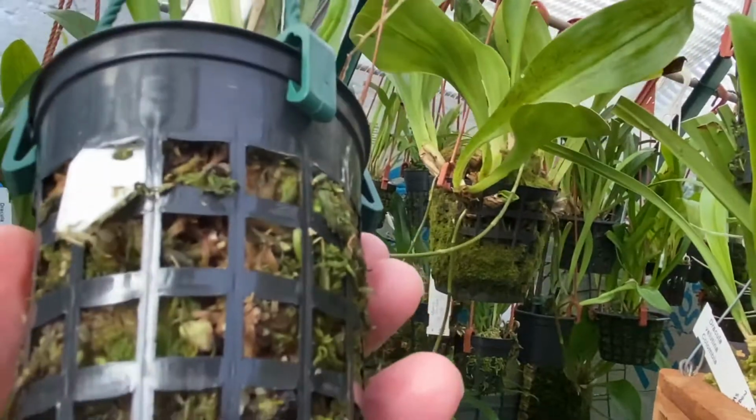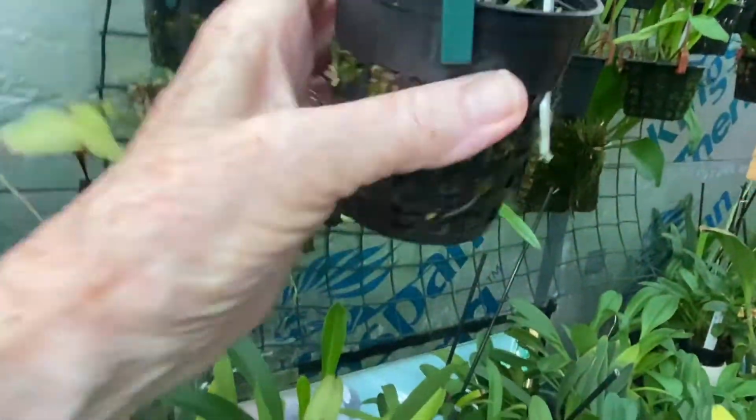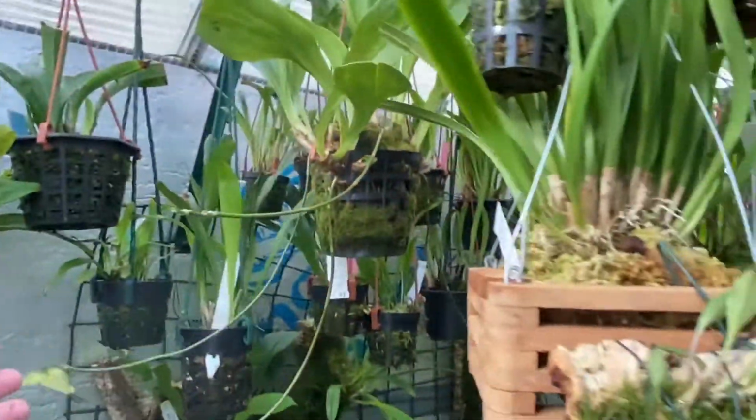It never ceases to amaze me. It's got a holey pot and it's putting all of these spikes out of the top. But time will tell on that one, whether that one aborts or not. It's in a different place. Let's hope it stays happy.